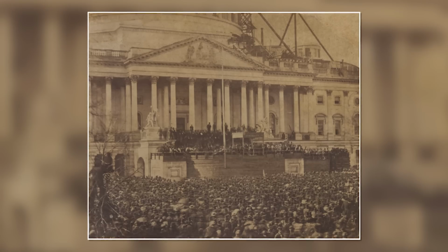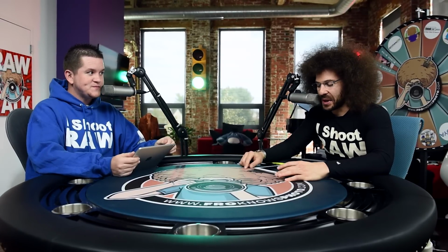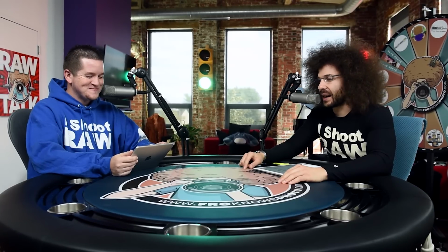Next up, the historic photo of Abraham Lincoln's first inauguration in front of the Capitol back in 1861 has officially sold at auction for $27,500. When I saw that, I thought to myself, I should have bought it. That's like a car right there. I don't care, 27 grand for that history? Chump change. Money's no object.